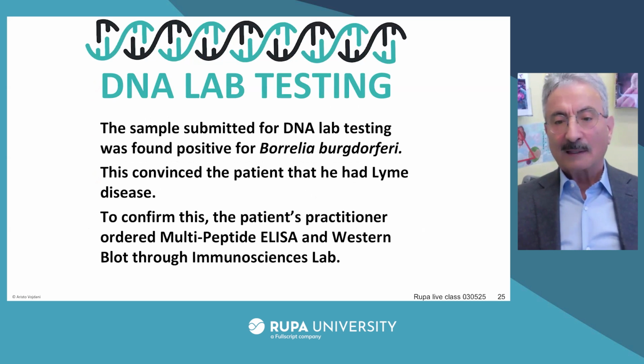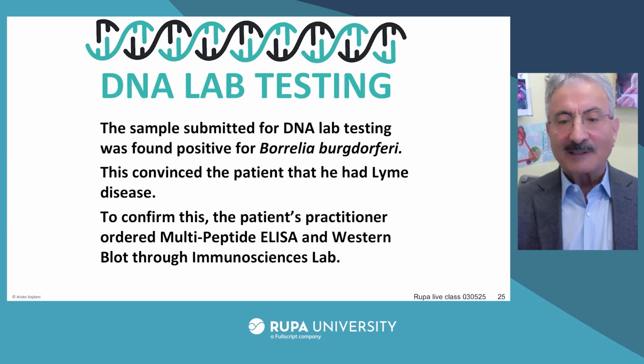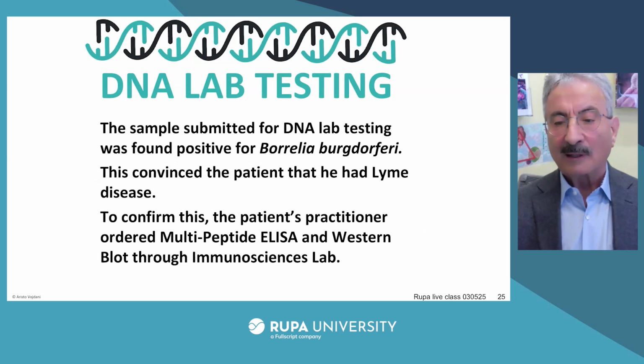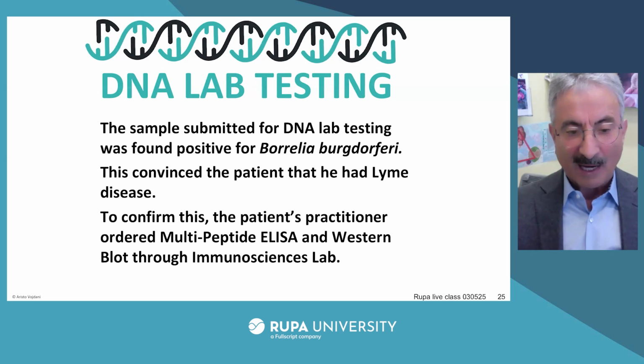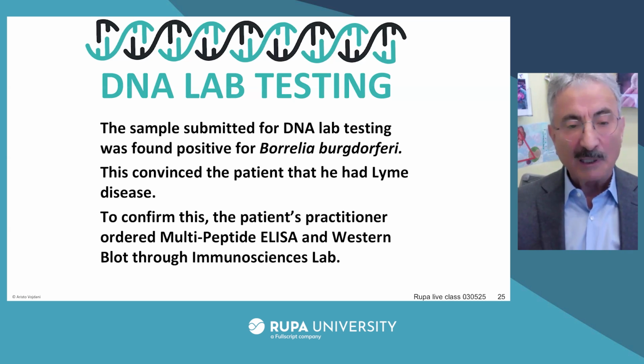So his doctor sent blood tests to several laboratories. So this laboratory did DNA testing by PCR, and it was found positive for Borrelia burgdorferi by PCR. This convinced the patient that he had Lyme disease. I don't blame him because the laboratory did it, it is behind the results. To confirm this, the patient's practitioner ordered multipeptide ELISA and Western blot through Immunosciences lab. So it seems that the practitioner really was not convinced the patient had Lyme disease.